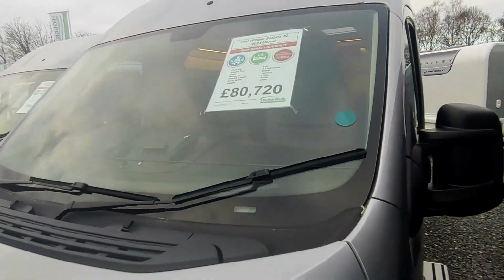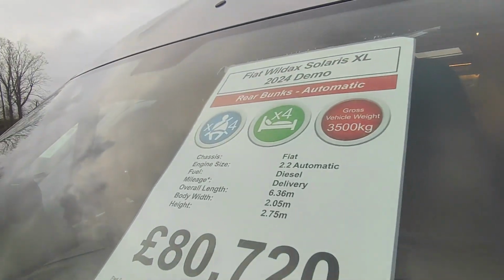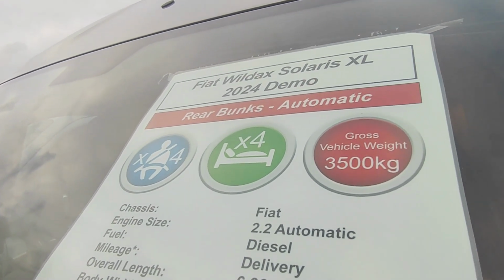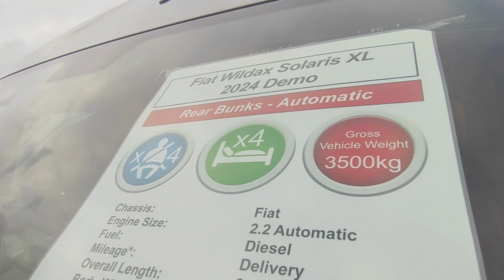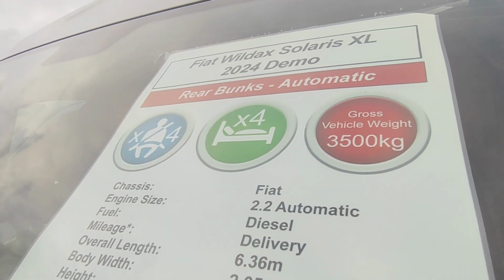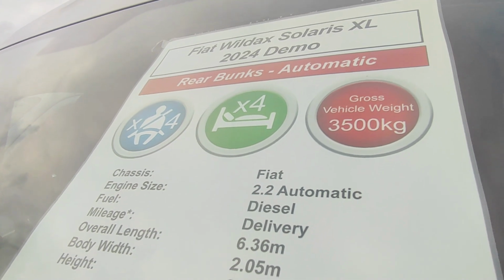So this is our display model, but it is available for sale at the moment. It's an automatic with the amazing new 9-speed ZF fully automatic gearbox. It's got the rear bunks. It's a 4-berth, 4-seat belt, 3.5 tonne. You can drive it on your car licence. There's no speed restrictions or access restrictions.